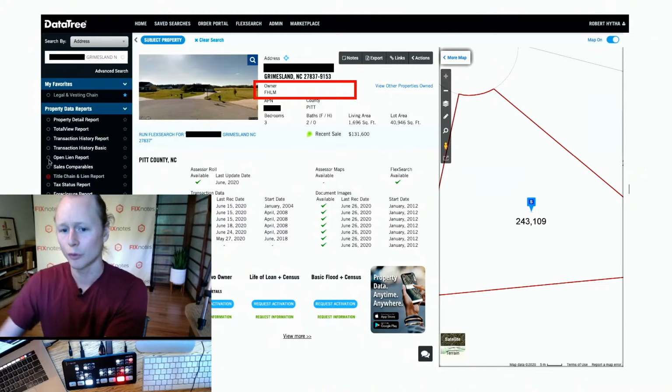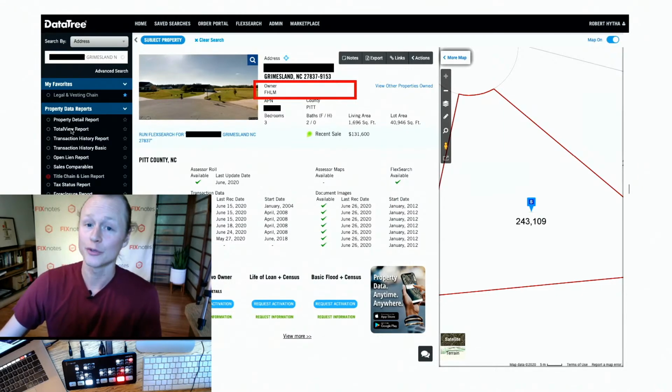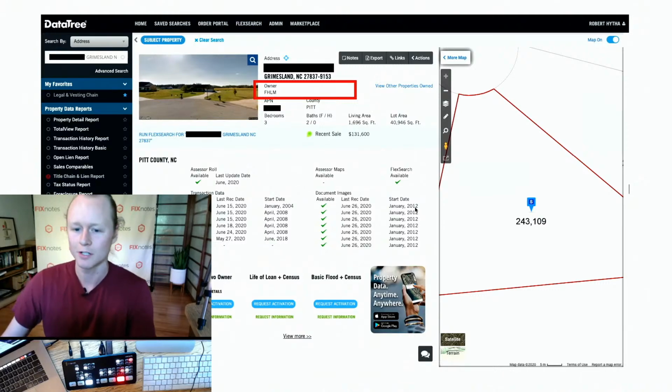So I would recommend, before you go through this process, to look at the county website and see what information you can find. Now, right on this summary screen, it shows document images. I found this not to be entirely accurate, and we're actually going to pull up this DataTree TotalView report because the TotalView report has a lot, if not all, of the data from the open lien report, plus more information for the same price. So I'd highly recommend using the TotalView report. This should show us the document images from 2012 to 2020, and I guess that makes sense because the document images that we're missing here are prior to 2012.